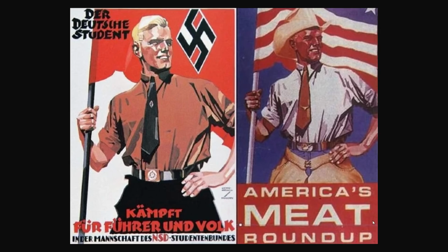Someone comparing an old Nazi-era German poster specifically for the youth to a 1980s meat commercial, America's Meat Roundup. That is weirdly similar, I will admit. This actually looks like he was probably some sort of German scientist that was picked up by the US and now he just pretends like his past never happened. NASA needs you. Welcome to America.